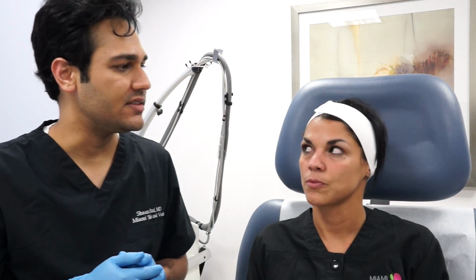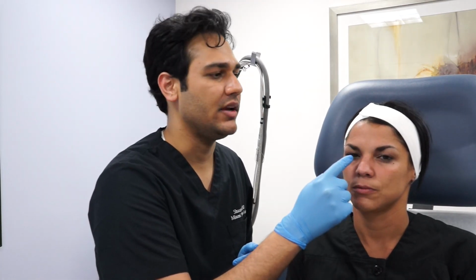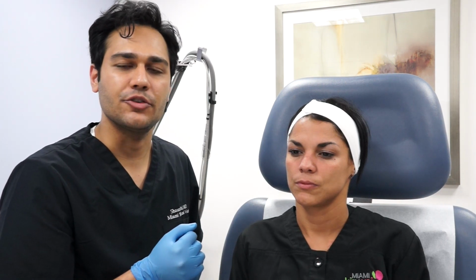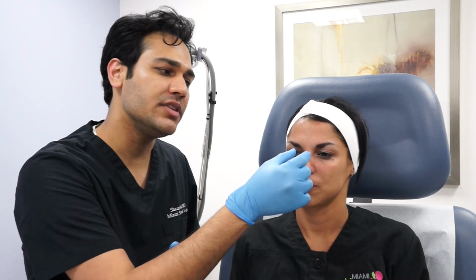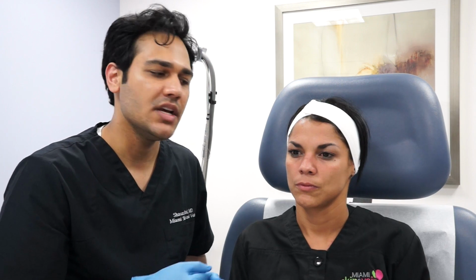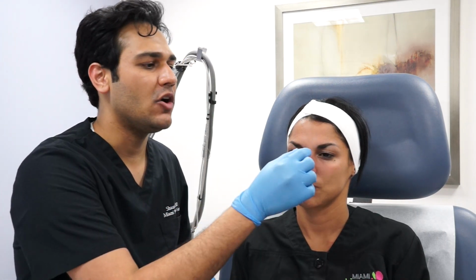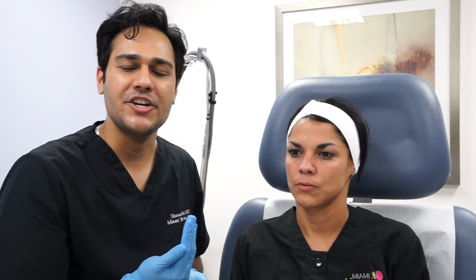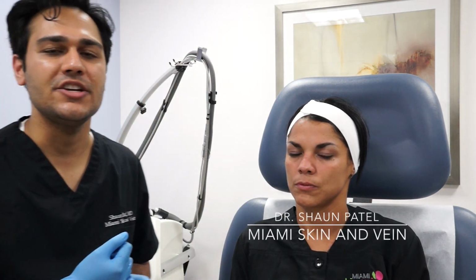A couple of interesting points that I'd like to make about the nasalis and the bunny lines. What I've noticed is when I'm injecting the glabellar complex, the procerus and the corrugator muscles, once those muscles are paralyzed, relaxed, the body will oftentimes recruit the nasalis, and you'll see worsening of the bunny lines in patients who do have bunny lines. I've also read that in about 10% of patients the nasalis functions as a brow depressor, almost essentially a part of the glabellar complex. So in those patients, if you treat the glabella, you may get some increased activity in the nasalis. And so in those patients, I do like to go ahead and treat the nasalis at the time of glabellar injection.